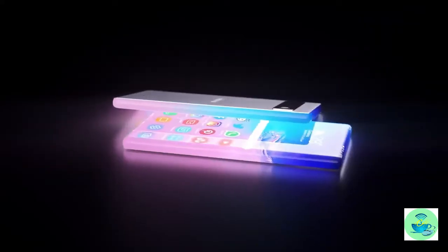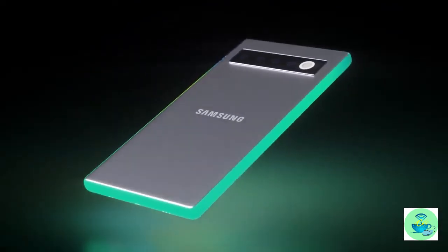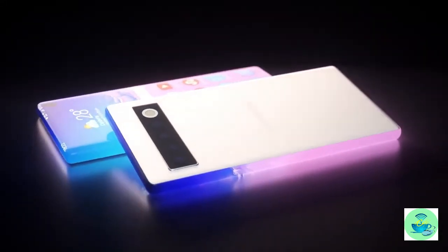The Infinity display will be equipped with Gorilla Glass 6 protection. It will have 1 TB of internal memory and 10 or 12 GB of RAM. The device will work with either a Snapdragon or an Exynos 9830 processor.